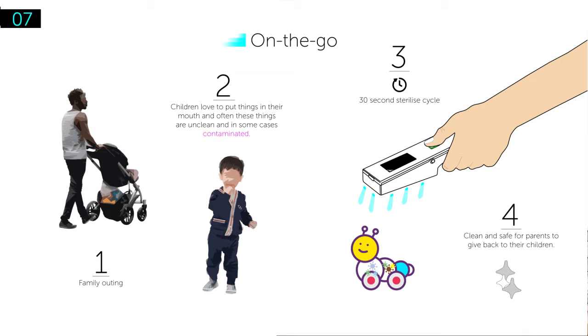And the second function is on the go. So an issue I discovered through interviews is some parents are worried after COVID that public spaces and especially nappy changing stations are unclean and unsafe. This is where the wand comes in.